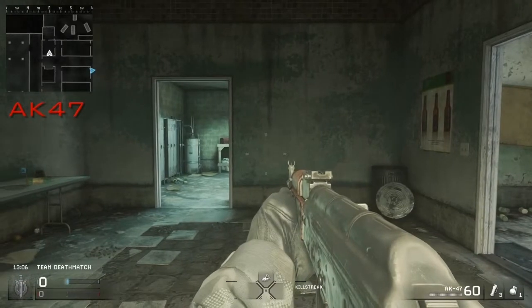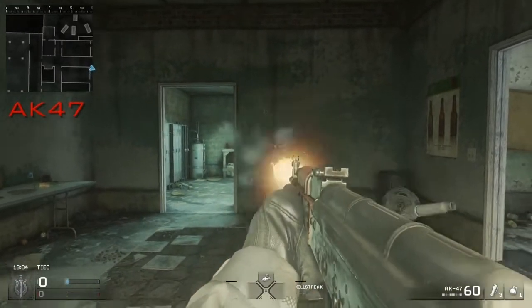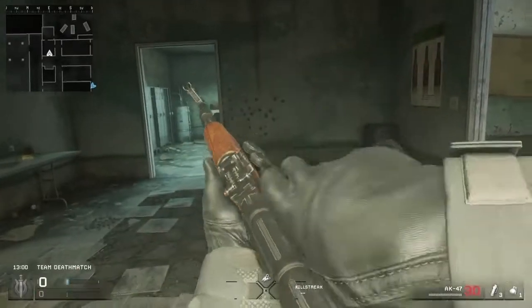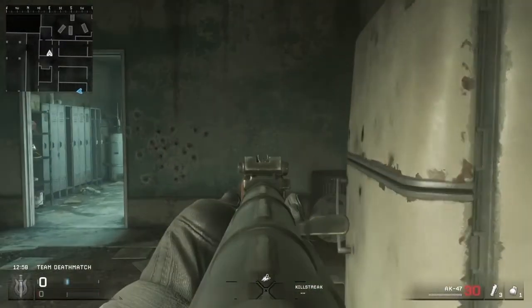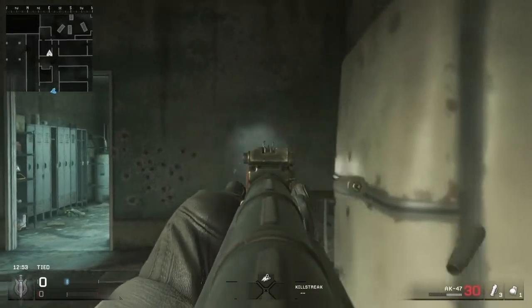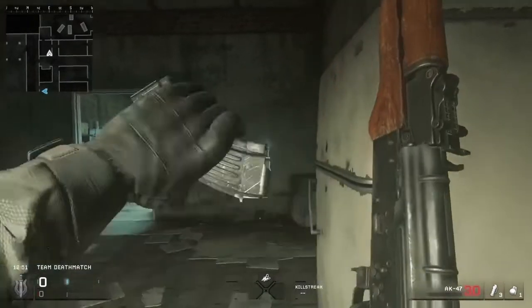This is the AK-47, a favourite of most bad guys, like terrorists, and sometimes the Russians, depending on which movie you're watching. It has a lot of recoil, even when you aim down sights.